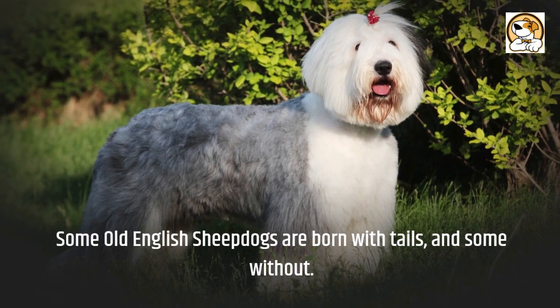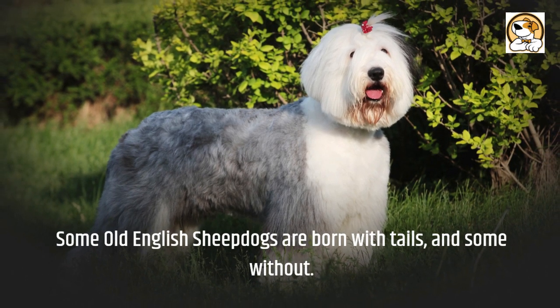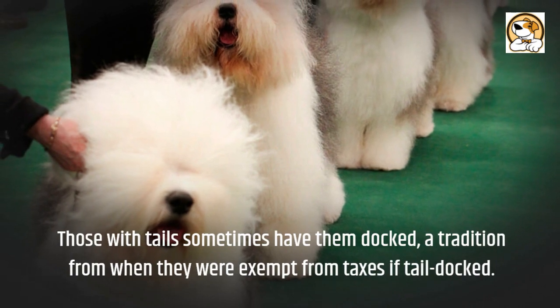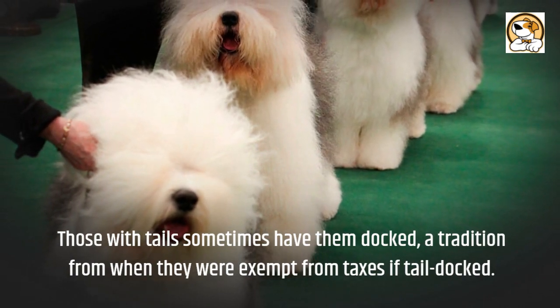Some Old English Sheepdogs are born with tails, and some without. Those with tails sometimes have them docked, a tradition from when they were exempt from taxes if their tail was docked.